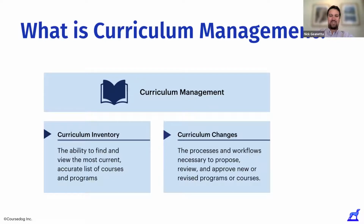Second, we'll be talking about this process that goes into making changes to a curriculum, whether it's proposing a new course or program, modifying an existing course or program, or maybe terminating one. To make these changes happen, faculty and staff have to go through the process of proposing, reviewing, approving, and then publishing the new curriculum out to the catalog.